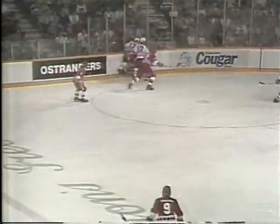Larionov cannot control the puck. Oilers shoot it across the ice. Play again a little bit ragged now in the center ice area. Babinov bumped by Lindsman. Maltsev takes a check from Dave Hunter.